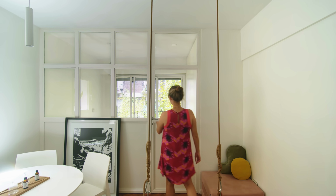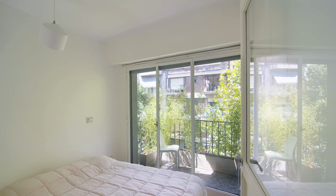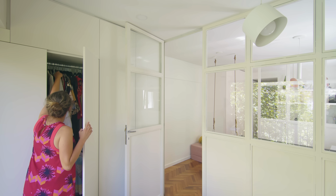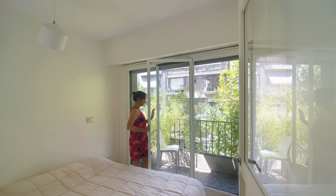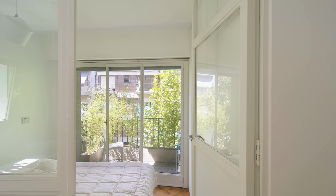Separating the dining area and bedroom is another metal and glass wall, this time with a door to maintain privacy when needed. There is a double-sized bed all in white and a built-in closet for the client's clothes. The bedroom opens up to a small balcony that looks out onto the neighborhood. When the balcony and bedroom doors are open, it can circulate air around the whole apartment.